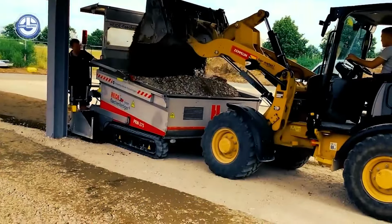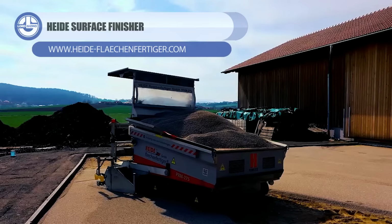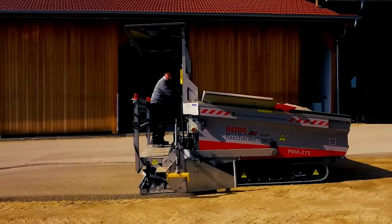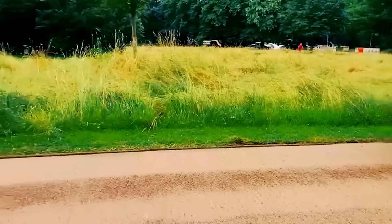The Hyde PRM275 surface paver is a cutting-edge surface paver. Its lightweight aluminum construction and small size make it simple to transport and load using a wheel loader from all 3 sides. Its low-vibration chain drive guarantees smooth operation, while contemporary joysticks allow for delicate machine control.